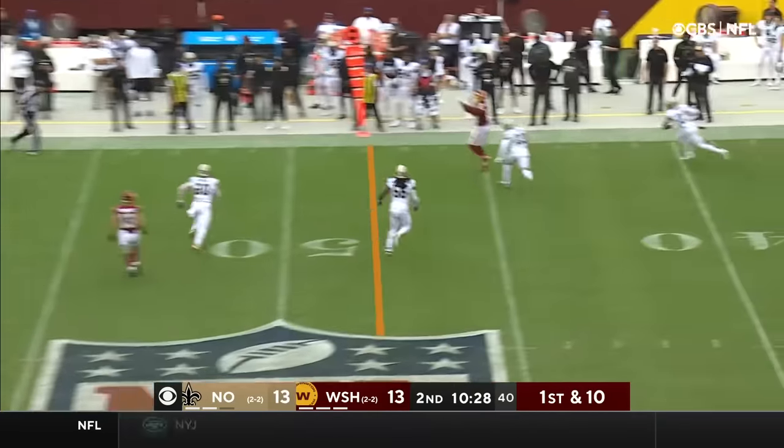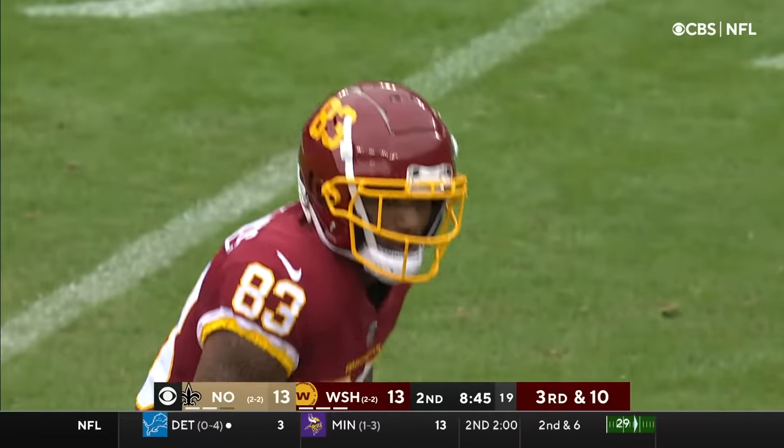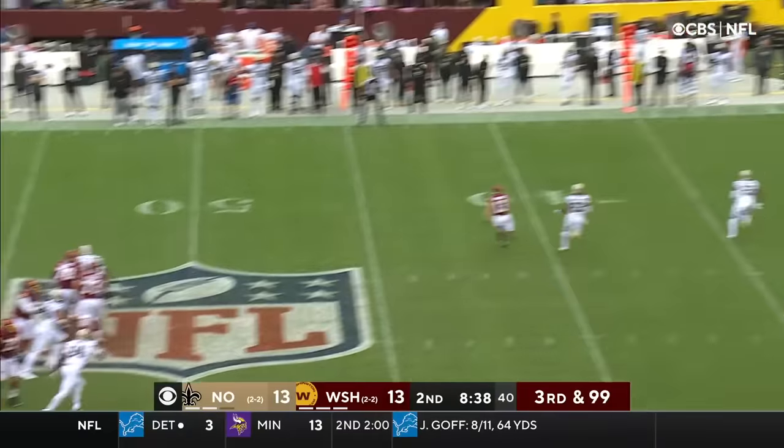More play action from Heinicke. Slinging it far side, this time McLaurin. DeMario Davis, who has been the linchpin of this Saints defense, in on the tackle with Werner. 3rd and long.